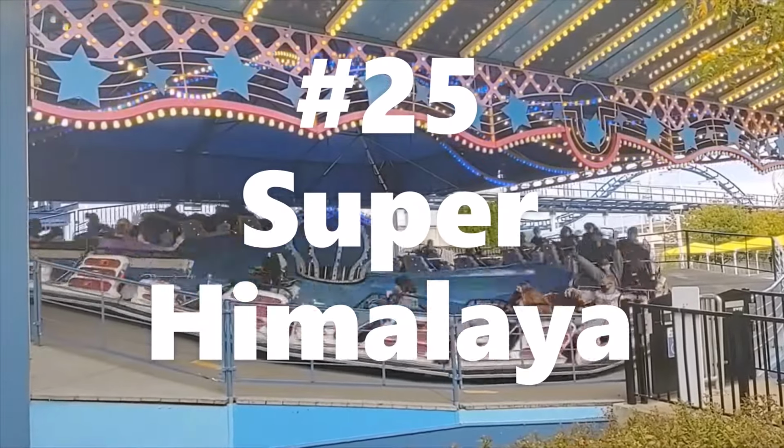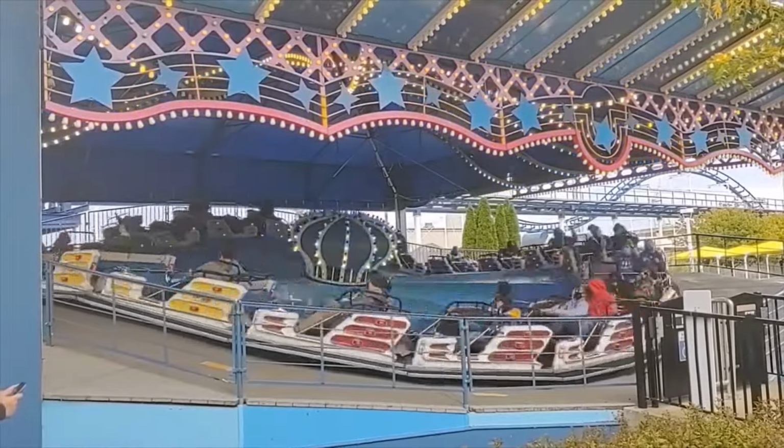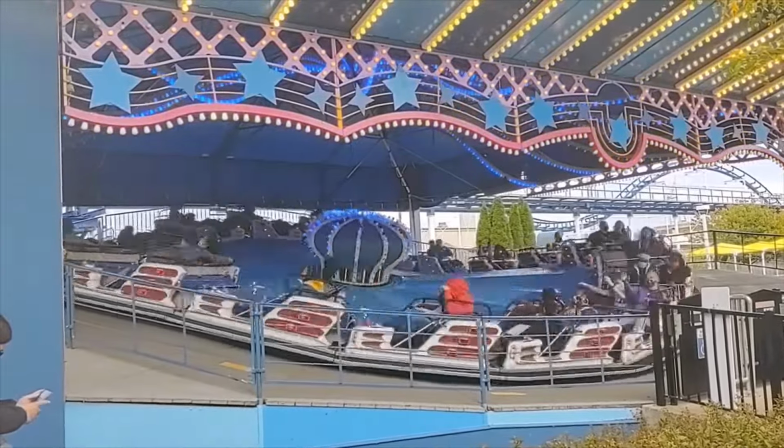Number 25 is Super Himalaya. A fast-paced, somewhat unique flat ride, and by unique, I mean not really remotely unique, but I've only been on this one and maybe one other. So for me, it's a different experience, and maybe that's why it ranks a little higher. That said, I very much enjoy this one.